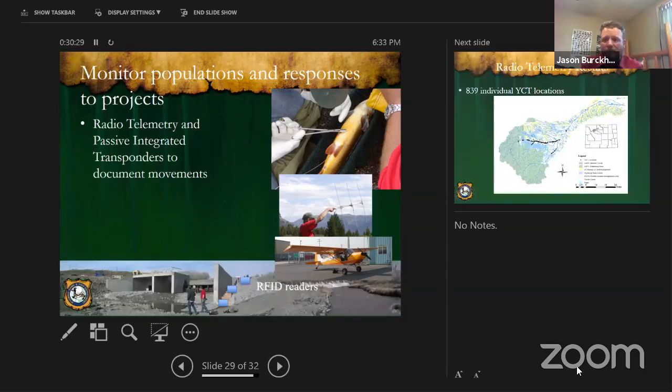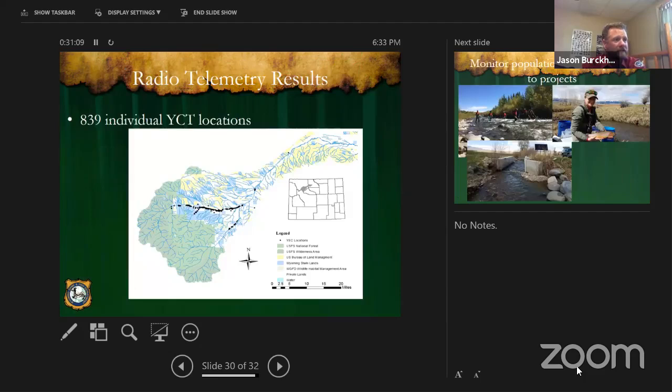We'll also use what are called passive integrated transponders, where you implant a very small microchip inside a fish. Now the fish have to pass by an antenna array in order to be detected, but this is very good. For example, on that Upper Sunshine Diversion project, we installed these radio frequency identifier readers on that fish ladder so that we could identify fish moving upstream through that fish ladder.